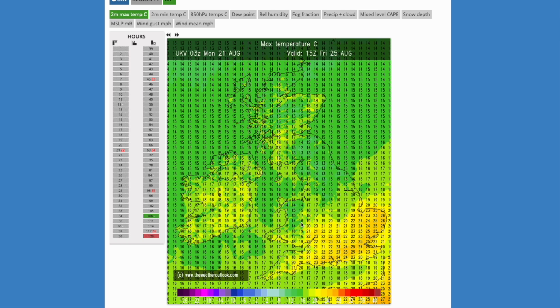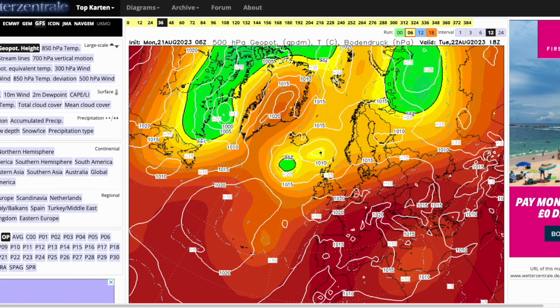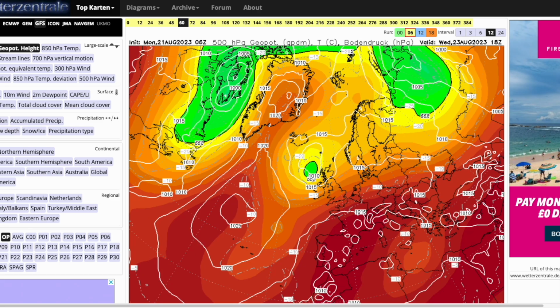Now, if you go over and have a look at the longer range, we have to see how it's looking pretty autumnal in the longer term. You can see that low pressure out to our north and our west, sort of milling away, not really doing much till the end of the week. High pressure, or a weaker area of high pressure, is in the south, and it is an extension of the high pressure over Europe, which is producing some very hot conditions.